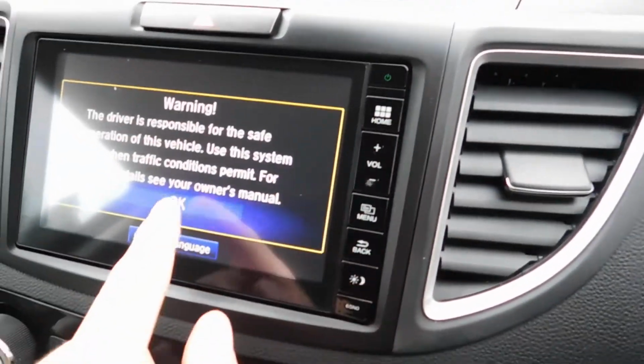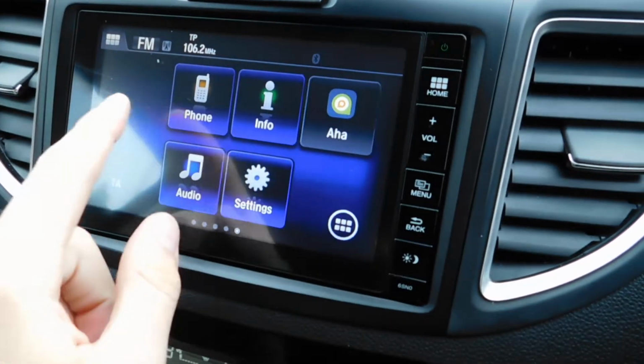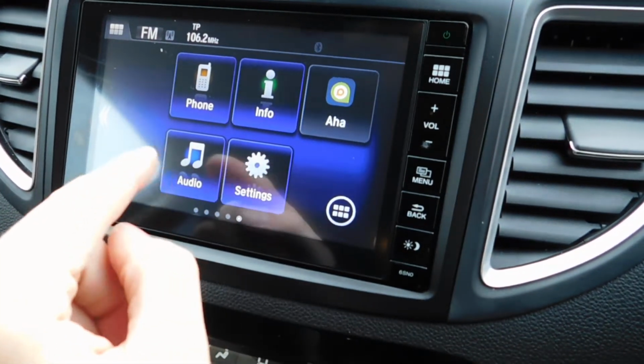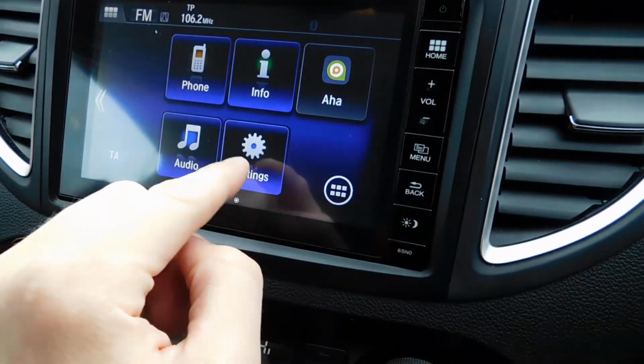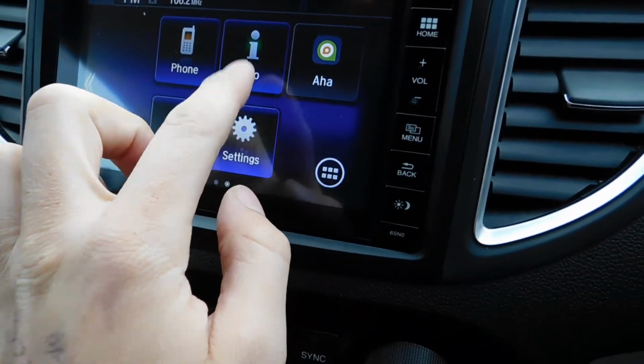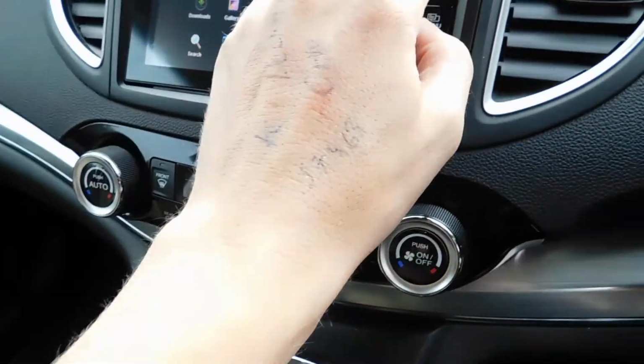After that then Honda Connect, which is into here, and it's all touch and swipe and phone for Bluetooth and audio and all that stuff. Audio, which is radio and USB and all that kind of stuff in through there. General settings, which is internet, radio app, info is trip information, and then in here things like calculator, clock, calendar, all the kind of Android functionality.